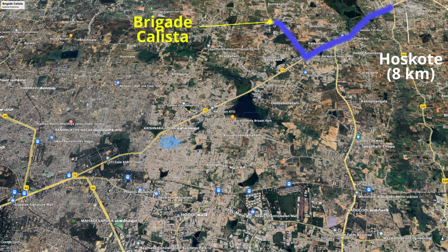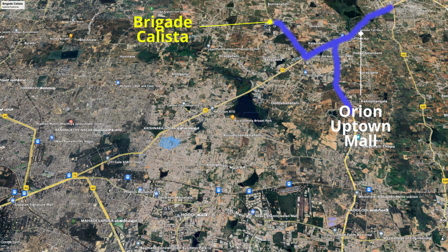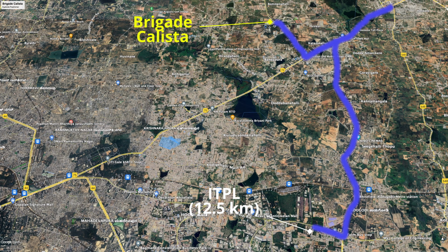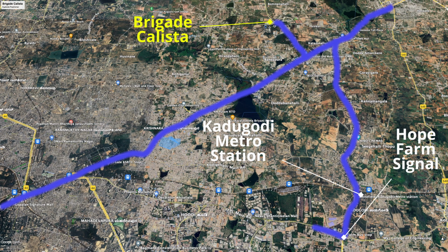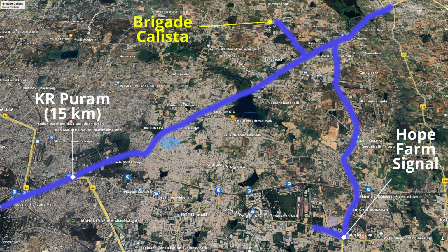Hoskote town is 8 km from the project. On this way, you will reach Orion Town Mall. ITPL is 12.5 km. This road will go via Kadupudi Whitefield metro station and reach the Hope Farm signal. You will reach KR Puram in 15 km via Old Madras Road.